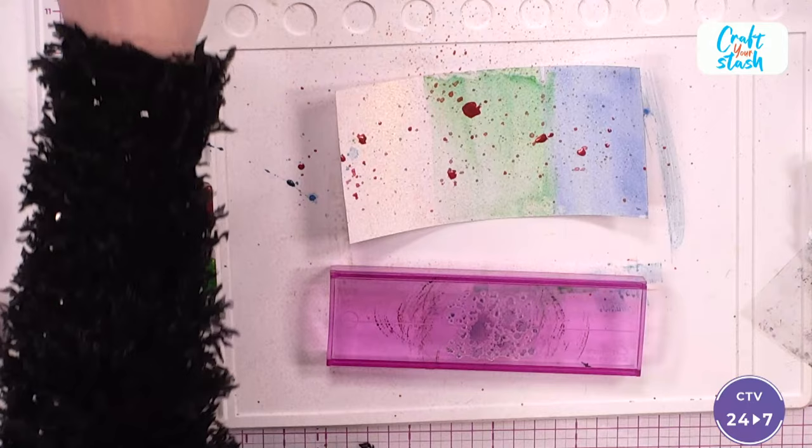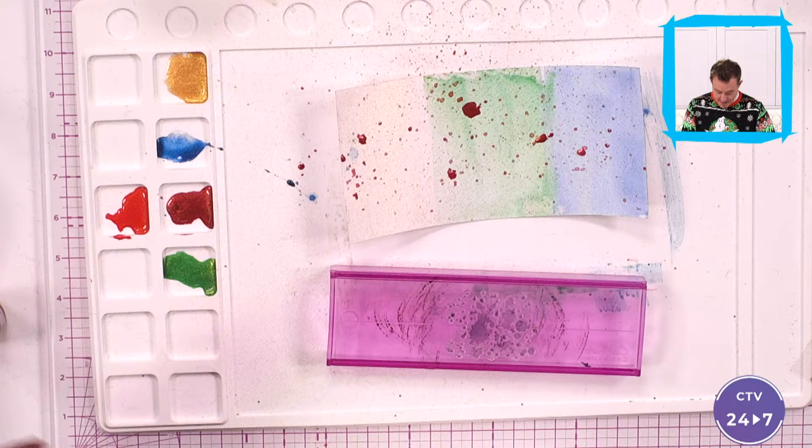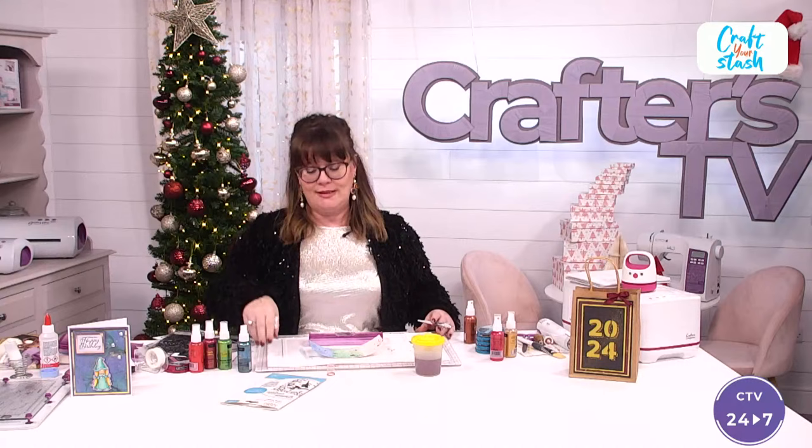Quick question from Pat. She's got a question about the rubber mat that you're using. How easy is it to clean that mat after using it with the paint? Oh my gosh, so easy. It's the only time that I enjoy doing a little bit of washing up. Everything just cleans off there beautifully.